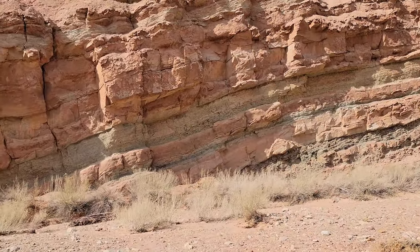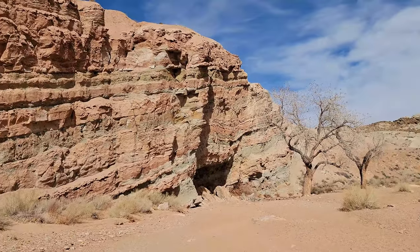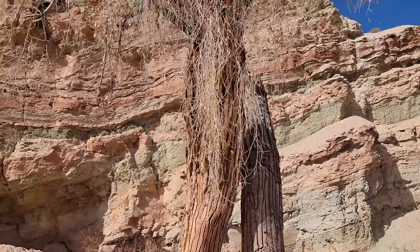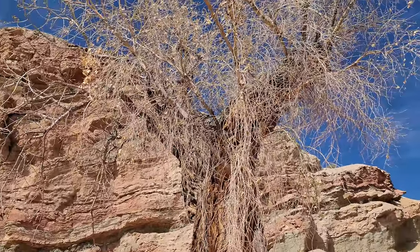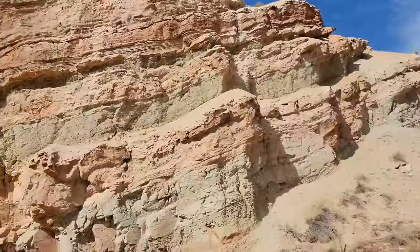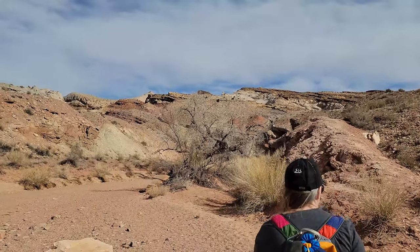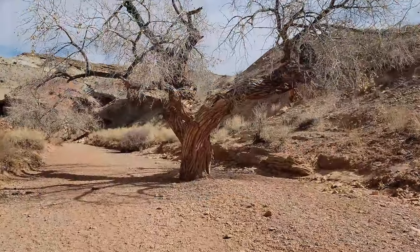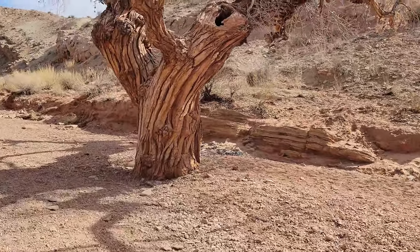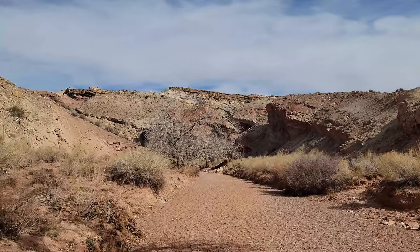Oh, check that out. It's cool green striped rocks in here. It's pretty neat. Got this fun little pretzel tree wrapping around each other like lovers. It's pretty hot. Looks like that tree knows where to find the water in a dry desert. Yeah, it really did. There's a few more down in here too.